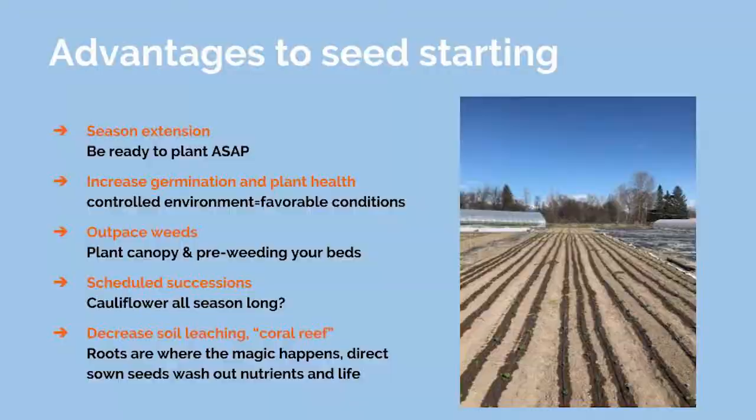Another benefit of seed starting, scheduled successions. So if you start broccoli once in your seed growing space, you're going to have broccoli once in the summer. On our farm, we plant broccoli in our nursery 6 times. And what that does is it allows us to harvest broccoli during most of the growing season. And even as a home gardener, this is something that you can do.